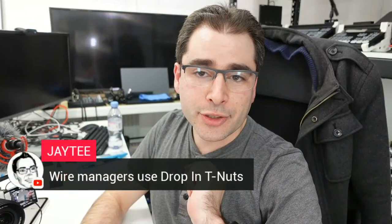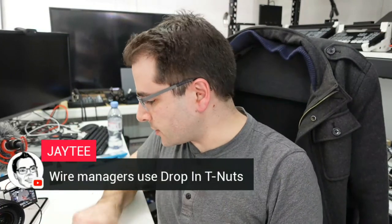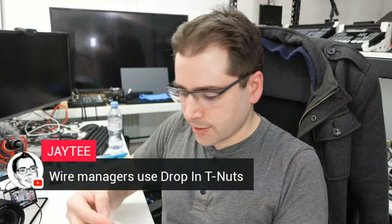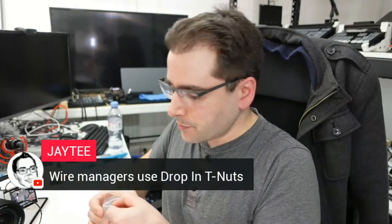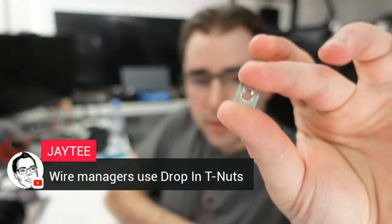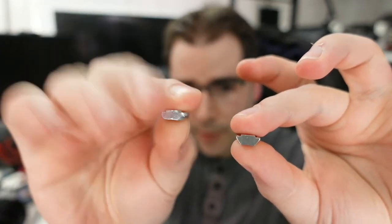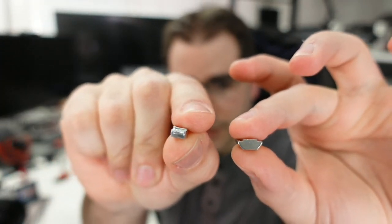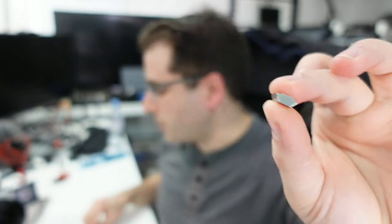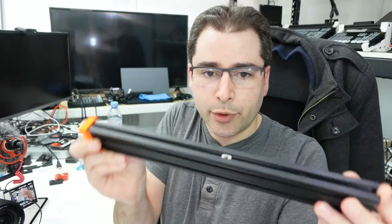JT says the wire managers use the drop-in T-nuts. Yeah, either way is fine. The wire manager, if you use the drop-in nuts, I had some around here. They are the small ones, so these are the ones that slide in, and there we go. These are the ones that slide into the track. You can see they're wide, and then these are the ones that drop in, and you can see how small they are. So the nice thing about the ones that slide in is you'll never lose them because they can't come out once they're in the track. Once they're in the track, there is no way out once it's capped on both ends.